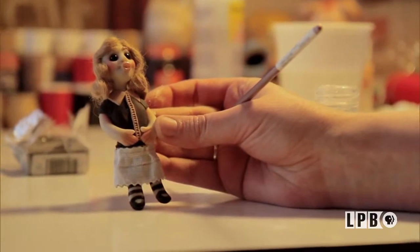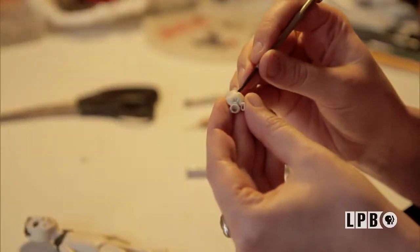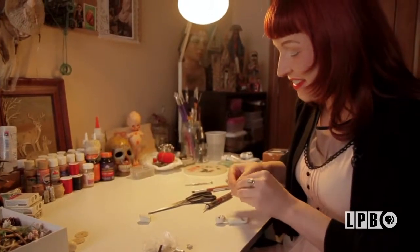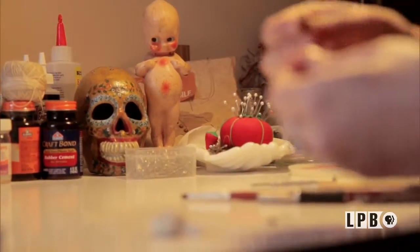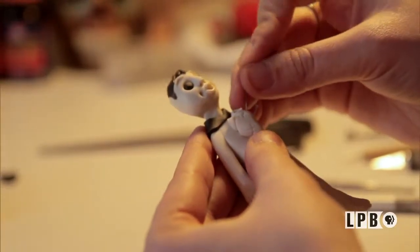I think that the act of doing them is very ritualistic for me. It is very calming and soothing to get involved in the detail. It acts almost as a catharsis in a lot of ways for some of the emotions that I'm bringing up and showing and portraying in the dolls.